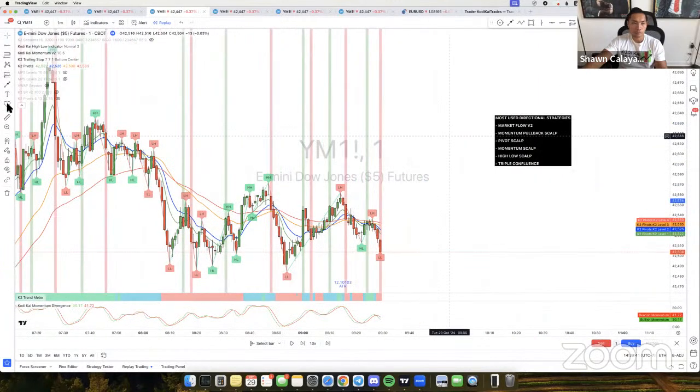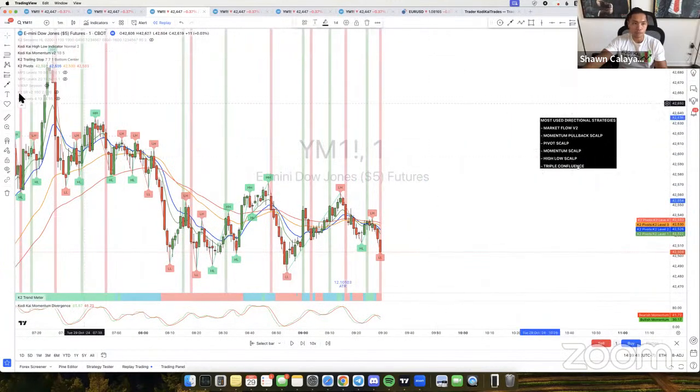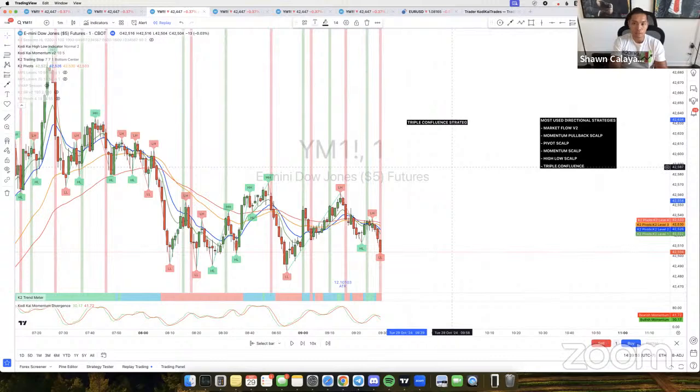Okay, so let me show you an example of a triple confluence. This strategy doesn't come up very often, but when it comes up, it almost always hits. It's one of those rare strategies that comes up every once in a while, but when it does, it's usually a hitter. So the triple confluence strategy is literally what it says: it's basically three strategies in one.